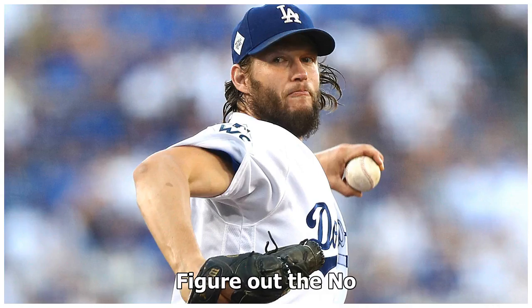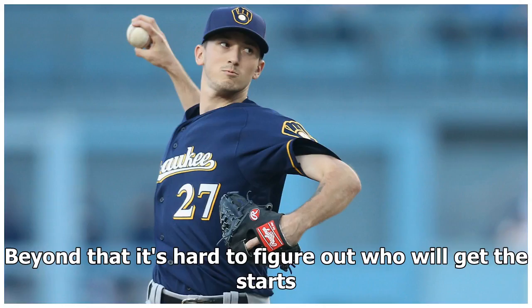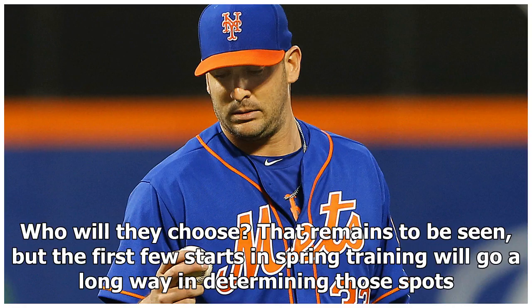Point 3. Figure out the no-4 and no-5 starters. Paxton is a great number 1, Hernandez is a savvy number 2, and Mike Leake was very good after he was acquired at the trade deadline. Beyond that, it's hard to figure out who will get the starts. They have several options with Erasmo Ramirez, Marco Gonzales and Ariel Miranda for the back end of the rotation. Who will they choose? That remains to be seen, but the first few starts in spring training will go a long way in determining those spots.